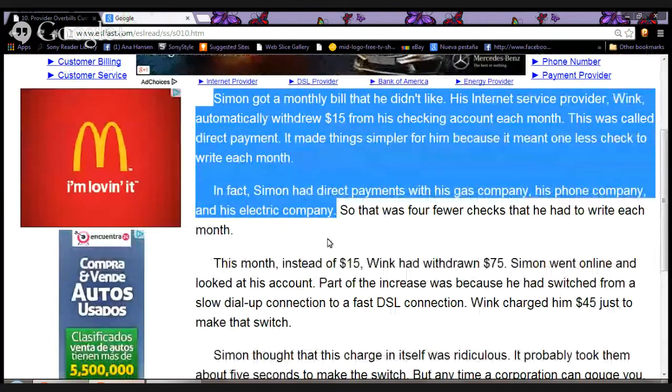Simon got a monthly bill that he didn't like. His internet service provider, Wink, automatically withdrew $15 from his checking account each month. This was called direct payment. It made things simpler for him because it meant one less check to write each month. In fact, Simon had direct payments with his gas company, his phone company, and his electric company.